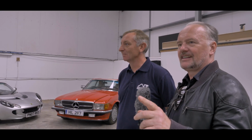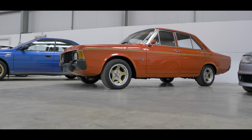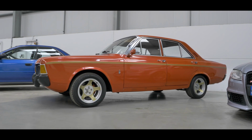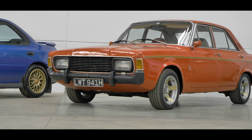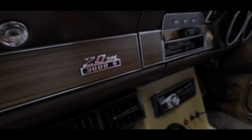Right, Nathan, as ever, an eclectic selection of vehicles. Let's just talk about a few that have caught my eye, some of the more unusual offerings. That Ford, what even is it? It's a South African import. It's sort of a South African parts-bin car, if you will, based on Ford stuff. Model's a 20M and it's a 3000S, so it's got a V6. I can't remember whether it's an Essex or a Cologne engine in it, but it's got the 3-litre V6 Ford engine in it. It's in very good order.